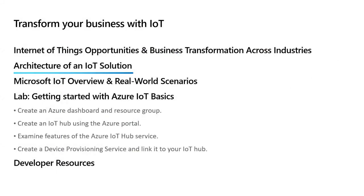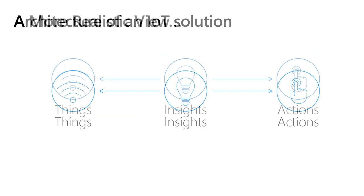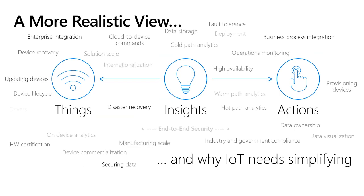All right, so let's go through the subsystems in an IoT solution, which are part of almost every single IoT solution that you see out there. We've already covered insights and actions, and I know that's just three things out of an IoT solution, but a realistic view is there is so much more to think about when building an IoT solution. You can see device lifecycle, all the way from storing data to how you're going to integrate this with the rest of your business. So there's a lot of things to note. Let's deep dive into these different areas.